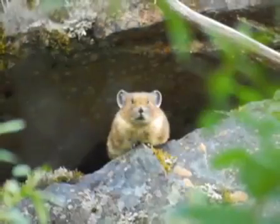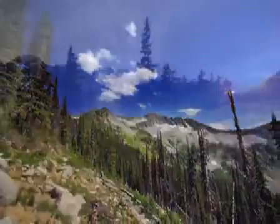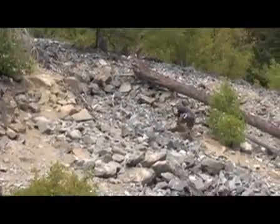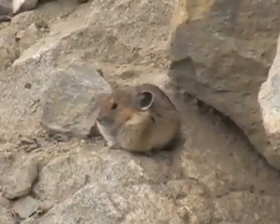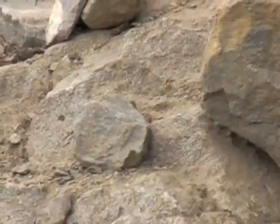Pikas do not hibernate. They are active throughout the day in the summer, but concentrate their activity to mornings and evenings when temperatures are cooler. They venture into meadows adjacent to the talus slope to forage on neighboring vegetation. One particularity of the pika is that it doesn't just eat its food in the open. It takes it back to its territory in the talus and stores it in hay piles.